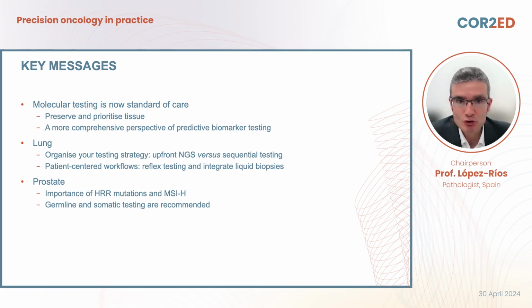We have to make sure, and I'm not talking only for pathologists, but for the whole clinical team that takes care of patients and the whole molecular tumor board and clinical tumor board, that we preserve and prioritize tissue for molecular testing, which is sometimes not that easy. So that's why I think trying to envision a more comprehensive perspective of predictive biomarker testing could help.